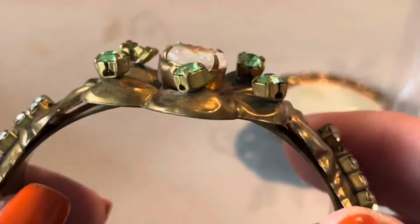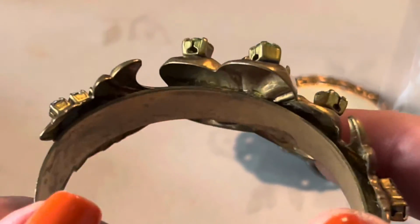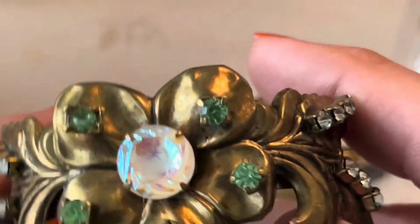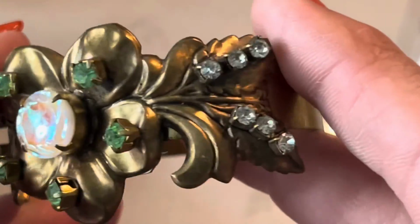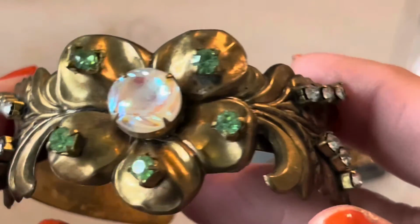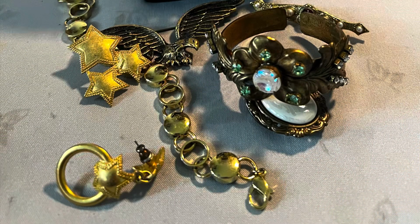So this was the one thing that I was super excited to share and show you guys today. You guys let me know what you think in the comments. I think this is just an absolutely beautiful bracelet. This was a really good unboxing, and I'm so excited that I was able to share it with all of you.